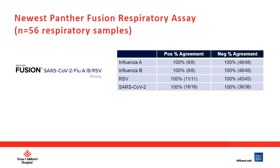And then more recently, we've now included the new Fusion SARS, flu A, flu B, RSV assay. You saw the data from the large clinical trial that Dr. Selvarangan presented. We also did a small verification of this new assay in our own laboratory here, and you can see even though they're small numbers, we had very good agreement with our existing testing for those targets.